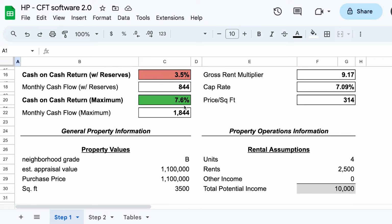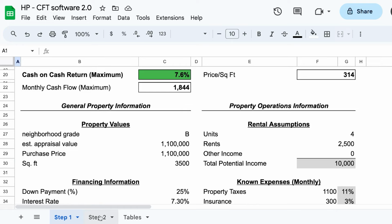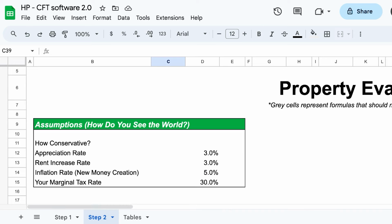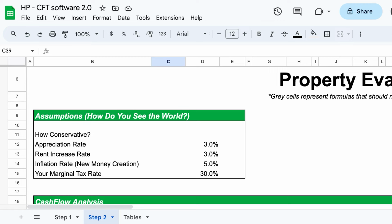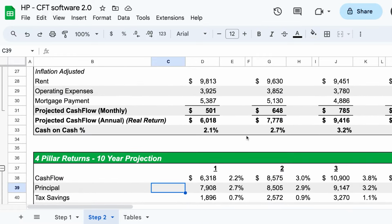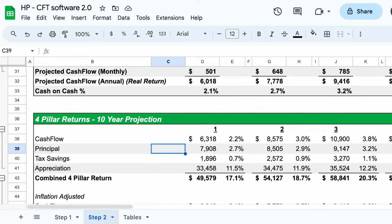So now that we have that number, we go over to doing our projections. You can also take a look at the 4 ways things are going to be affected now. When we take a look at appreciation, we're going to assume appreciation rate is going to be 3%. The rent increases, we're going to assume, are 3% a year. We don't need to worry about inflation for this exercise, but your marginal tax rate we'll use is 30%. So once we have those numbers, now we can scroll down to the 4-pillar return and look at year 1.